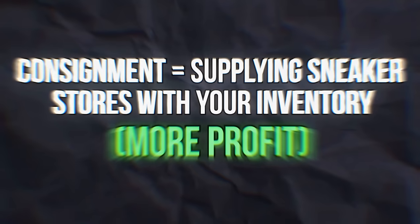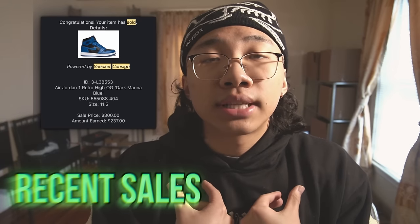Now, if y'all don't know what consignment is, let me bust it down so simple for y'all. Consignment is where you take your sneakers, usually brand new, you bring them in the sneaker store, they sell the shoes for you. Once they sell the shoes, they'll take a little percentage and you'll keep the rest. Now, why is that beneficial? Why would you let a sneaker store sell the shoes for you?